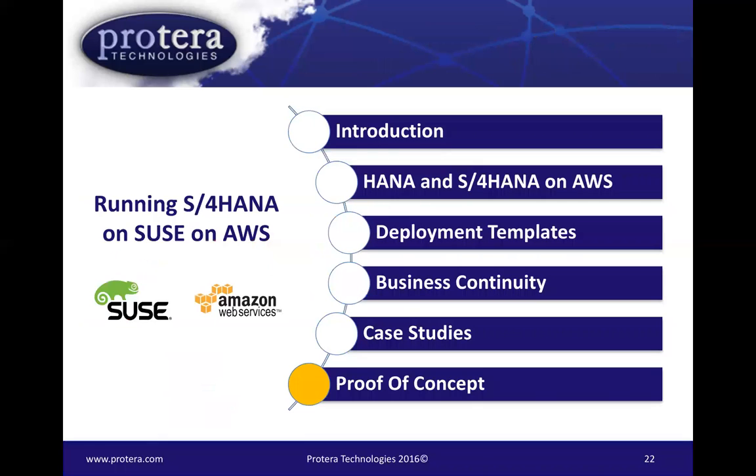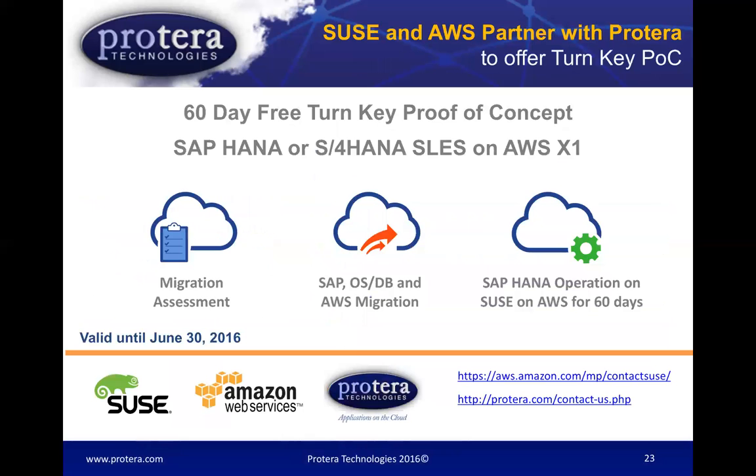Thank you. So getting to the best part of the presentation is our offer on the proof of concept. What we're doing is we're offering a 60-day proof of concept, compliments of SUSE and Amazon Web Services, for either HANA or S4 HANA on AWS X1. So this includes the migration assessment, which we look at the system that you wish to move to HANA and S4, and looking at what it entails.